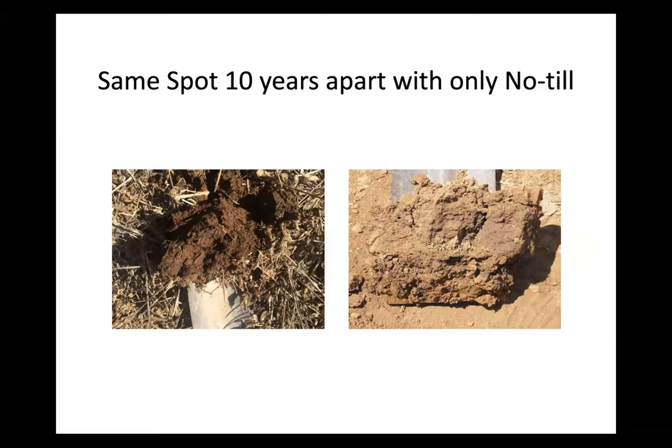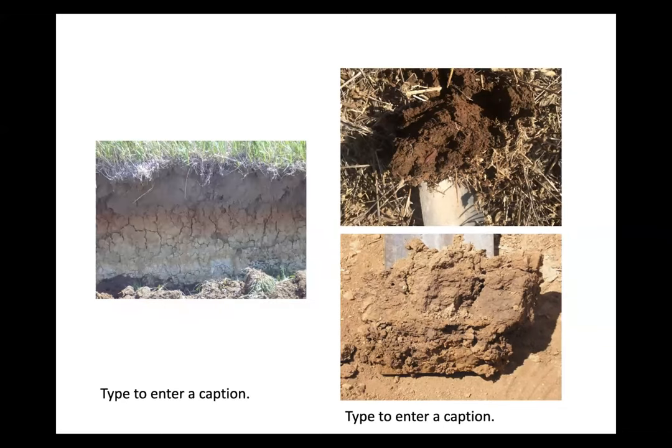This was taken in the bottom of a terrace. And then the one on the left is where, after 10 years of no-till, the only thing we had eliminated was fallow after the wheat crop. We still, for that 10-year period, would let it sit fallow in the winter when everything was dormant. And then we have had limited diversity.